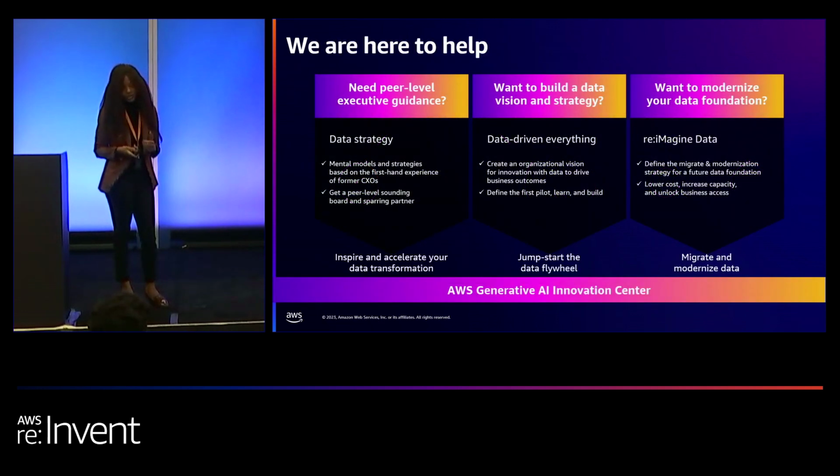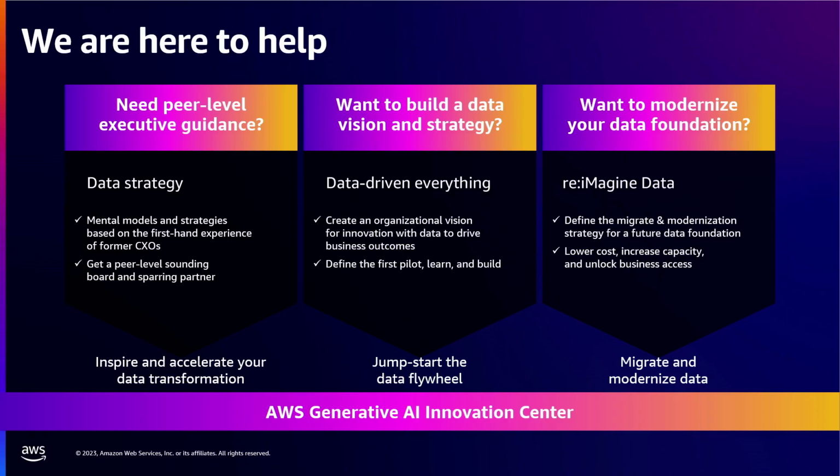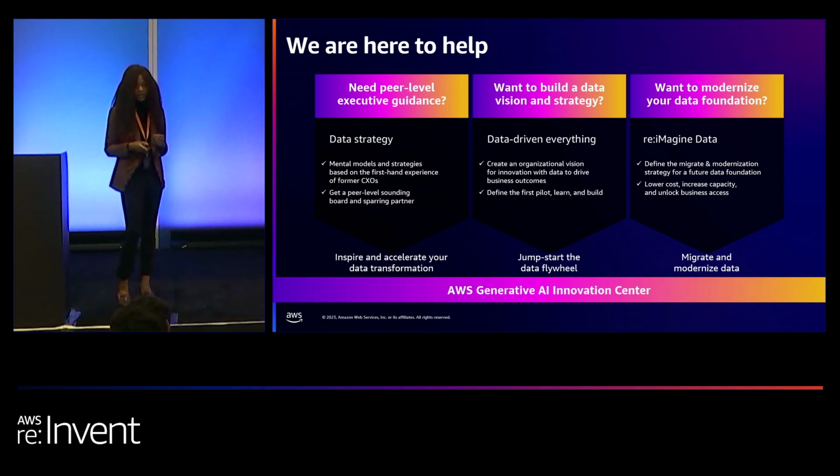And if your next question is, well, how do I get started? Where do I go? I'd say pay attention to the screen here. If you need a peer level executive sparring partner, the first box here on the left, we have a team of data strategists that can help you think it through, and they're comprised of former CXOs, whether you're a large enterprise, a startup, whatever your size is. Then, if you want to build out a data strategy and a vision, or if you're not even there and are at the point of thinking about how to modernize and migrate your infrastructure, there are a slew of options, in addition to our AWS Generative AI Innovation Center that's here and ready to help.